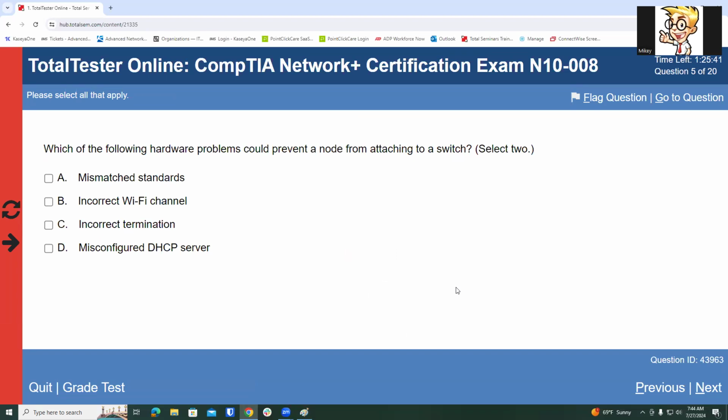Which of the following hardware problems could prevent a node from attaching to a switch? So a node could be any kind of device, computer, printer, whatever. What would prevent it from attaching to a switch? Mismatched standards. That jumps out at me correctly, because a lot of duplex issues I see are mismatched speeds. So I'm going to select that one.